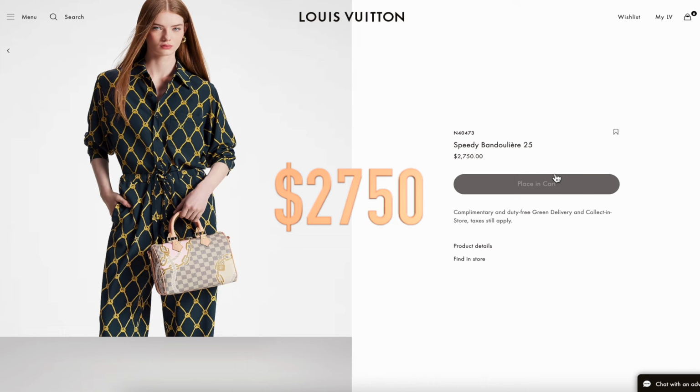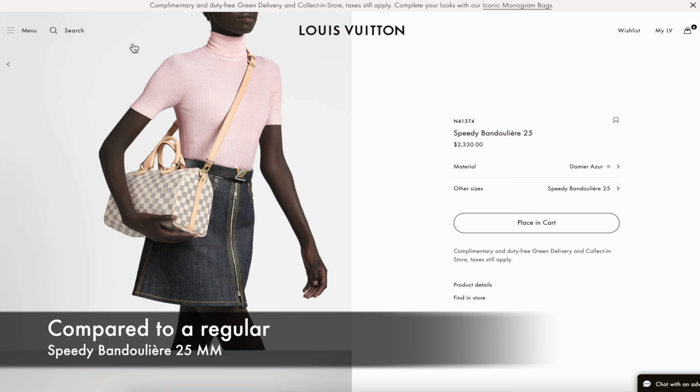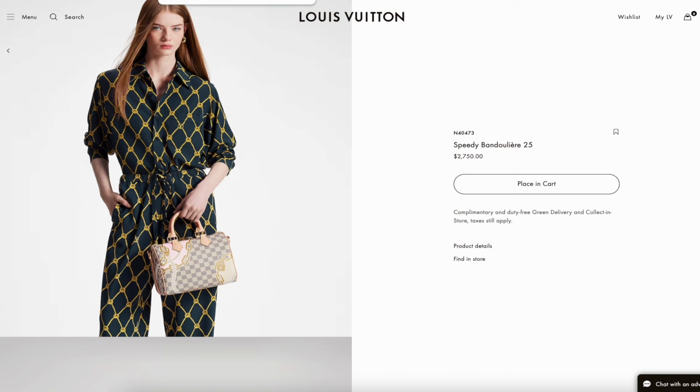Is that not tempting? If you look at the regular Speedy bandolier 25, it's currently priced at $2,330. So it's around a $400 difference after taxes or so. Still a very classic design.